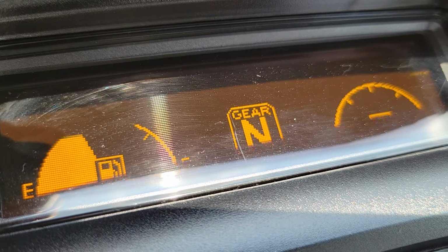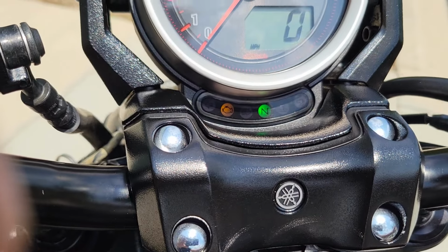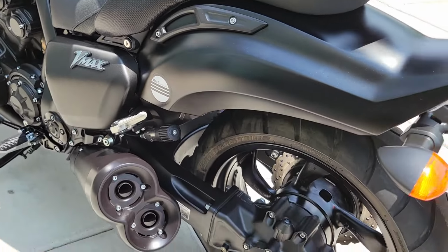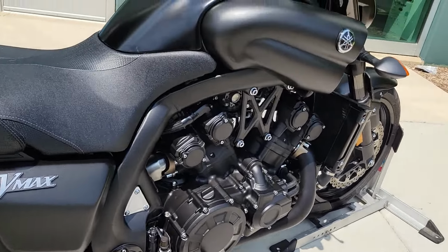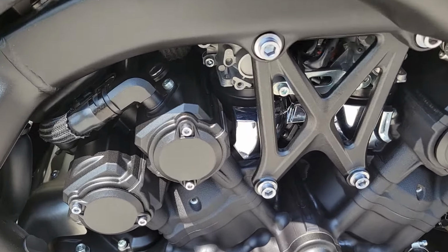Time to ride that VMAX. 5334 to be exact. Hear it? It is ABS. Engine sounds healthy, shifts smooth as it should. There's one line right here. See that? Healthy motor.